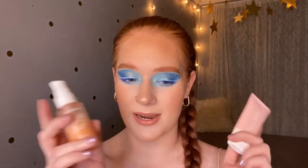And y'all know the Hyaluronic Pretty Fresh primer is my favorite. I love this stuff so much. So yeah, those are the two primers that I have.